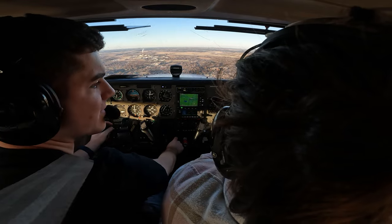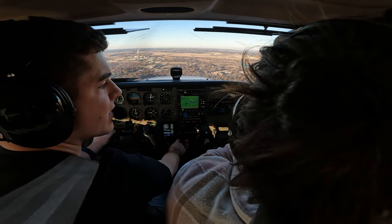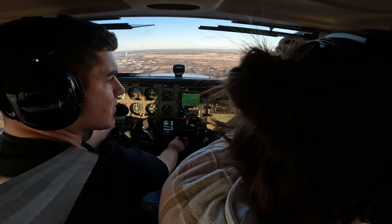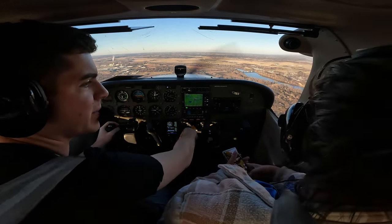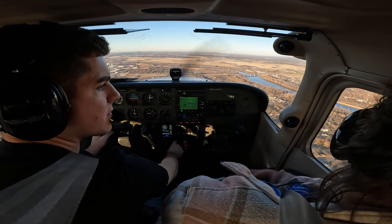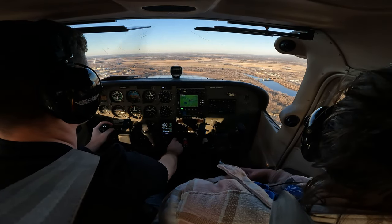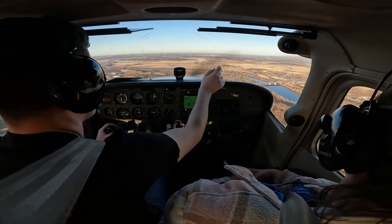You got your flash on? I do. We have right below us... And Mass Street, downtown's all right there. I'd love to see that lit up at night from up here. Yeah, that would be pretty cool. It would be. The bridge. Yep. And then you'll see I-70 crosses right there.